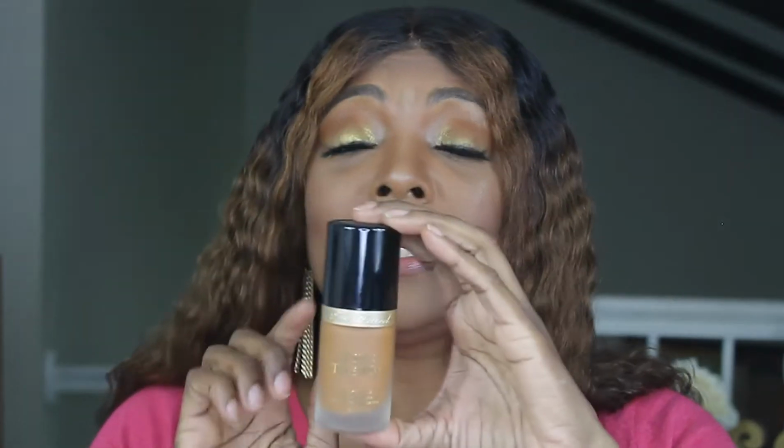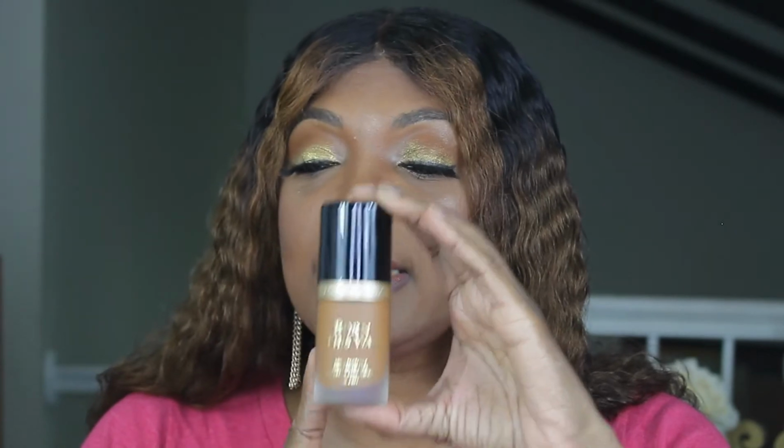Okay, so the next high-end foundation that I love and recommend is the Too Faced Born This Way. I love this foundation. Do you hear me? This is some good foundation. This is in the color Shade or Shy or whatever, for my skin tone. I like the fact that it's a pump, as you guys can see.